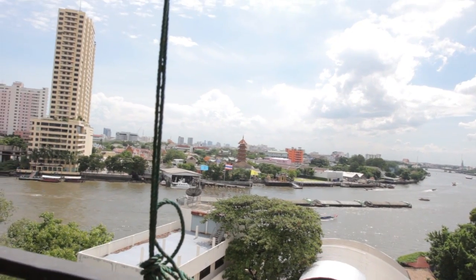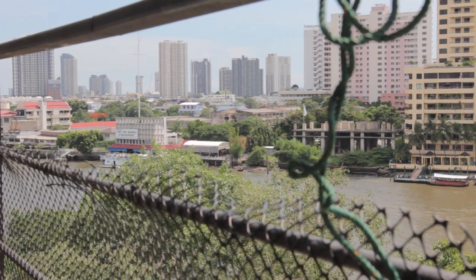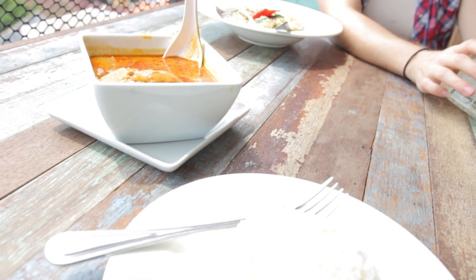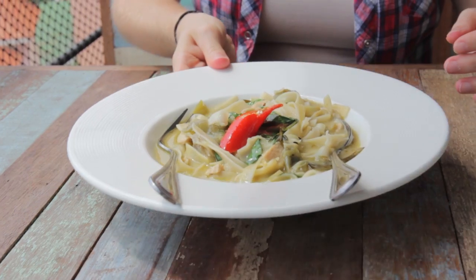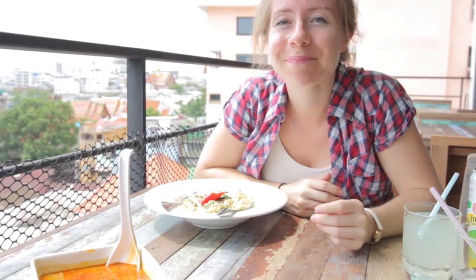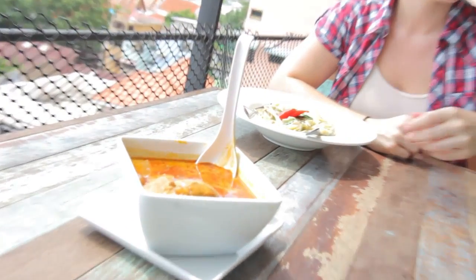So 10 years ago, Sasha and I sat here ordering chicken satays with peanut sauce. It is amazing to be sitting back here again. And we are actually sitting at the exact same table that we sat at 10 years ago. It's quite cool. Today I went for Thai food. I got massaman curry with rice. What did you get, Sash? I got a bit of a fusion, chicken green curry with fettuccine.